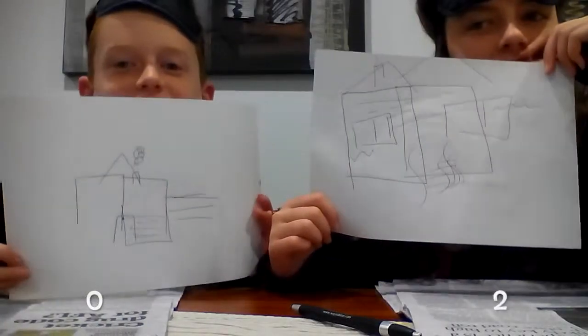Oh my god. I think it doesn't even look like our house. At least I did the chimney, okay? Now we're going to be drawing Misty.